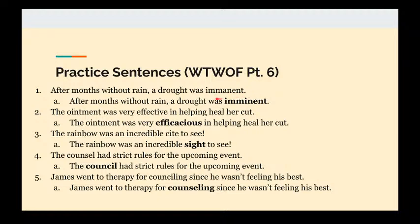This one was the third definition, the last one, which was basically used to refer to metaphysical or spiritual beings. So we actually want to say that after months without rain, a drought was blank. If there's been months without rain, we know it's probably been dry for a really long time, so that means the drought was among us. It was going to be coming, in the near future. So imminent is the correct word to use because when we're saying imminent, we mean that something is coming, up and coming. So after months without rain, a drought was imminent.